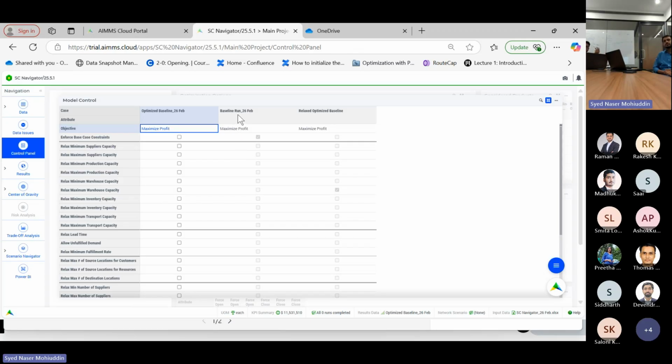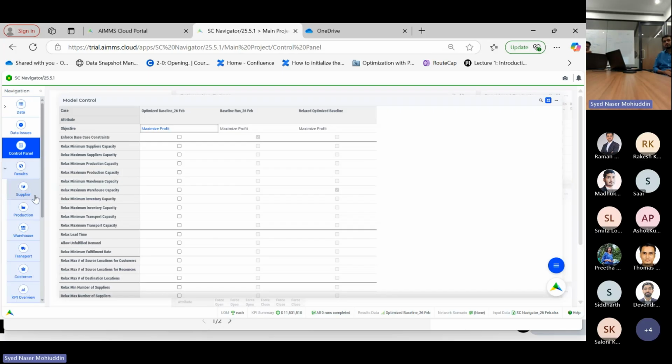You have three situations and scenarios. One is the baseline, that is what is existing, as is what's happening. Second is optimized, in which I am allowing the tool to identify a better flow. So same nodes, better flows. The third one is where either nodes are changed or the capacity of the nodes is increased. So that is what I did over here for you. And all the three models have been run. Let us go and review the results.